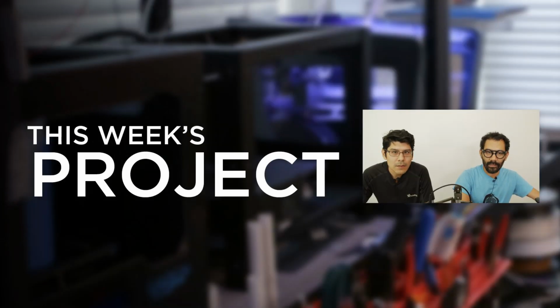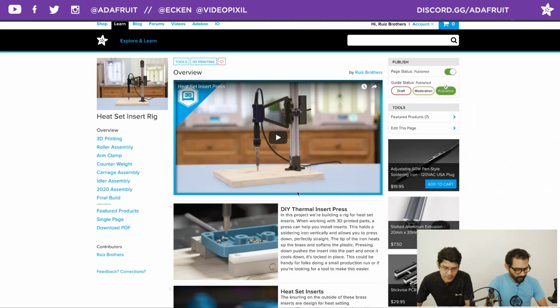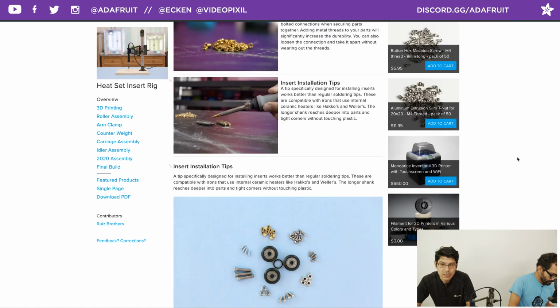It's a super awesome heat set press rig. So go to learn.adafruit.com. There is the Learn guide. This one covers the assembly, and it hosts the 3D print files and all the little bits of hardware and things that we're using in this particular build.